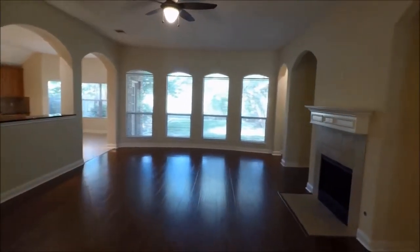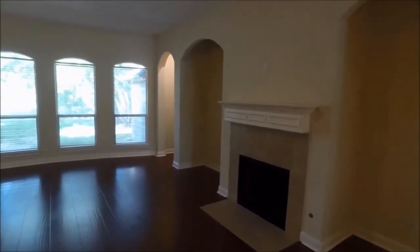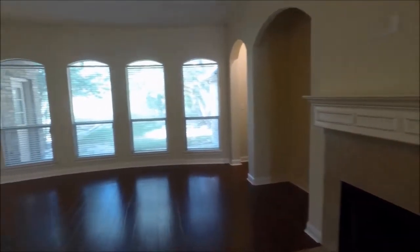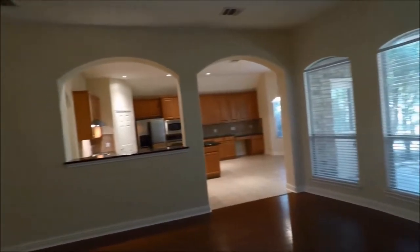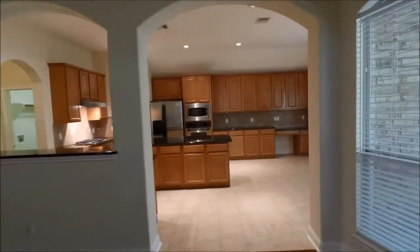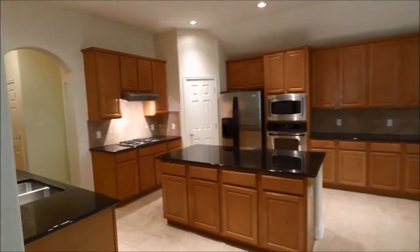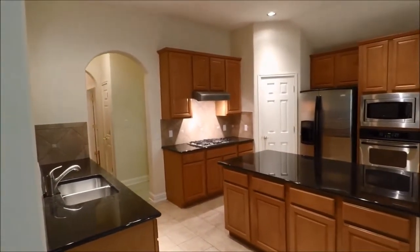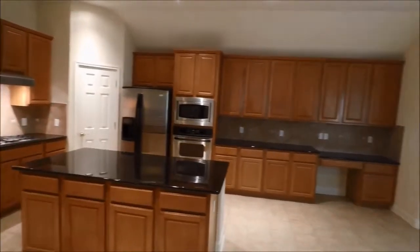Here's the informal living room again. Recessed entertainment alcoves, fireplace, ceiling fan. Bank of windows there letting in plenty of natural light. Here's the beautiful kitchen space. Recessed lighting here as well. Beautiful countertops, plenty of cabinetry, central island, opens to the living room.